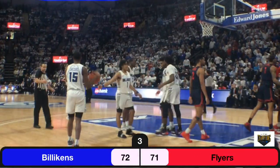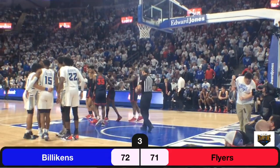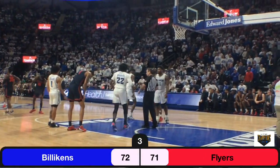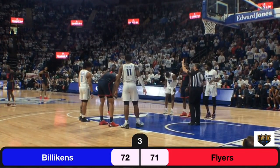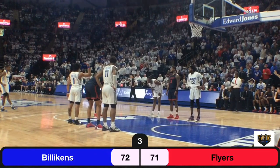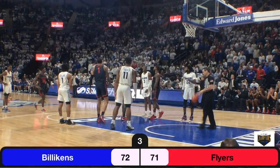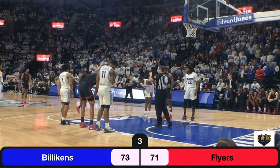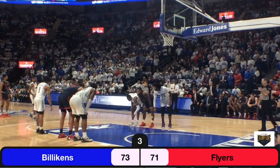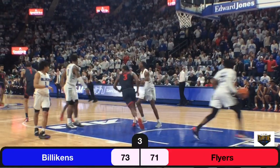There's a foul on the play. Crutcher will go to the line to shoot. A hesitation foul called on the Billikens. Crutcher is at the line to shoot two for the Flyers. He ties the game up at 72. Second free throw attempt coming up. 49.5 seconds, overtime. Dayton Flyers take the 1-point lead.